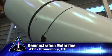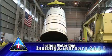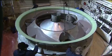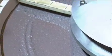The Ares 1 first stage team achieved a major milestone with the completion of the first demonstration motor called DM1. Using new tools, new liner materials, and new procedures developed over the past 3 years of Ares design work, the team poured live propellant for all 5 segments last quarter. The segments are cast in a vacuum to eliminate trapped air and voids in the propellant.